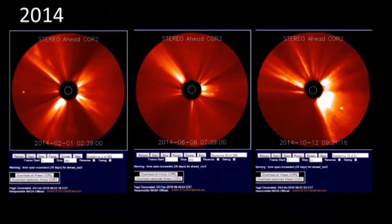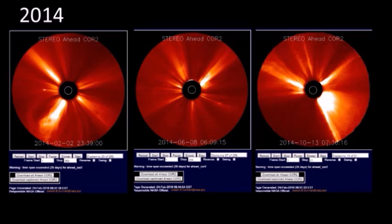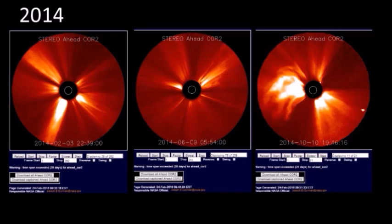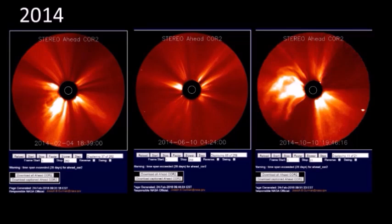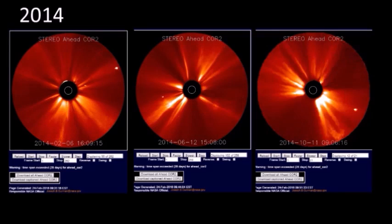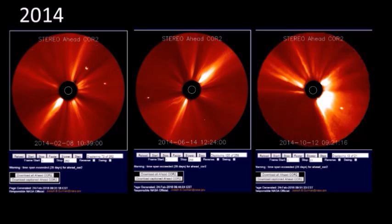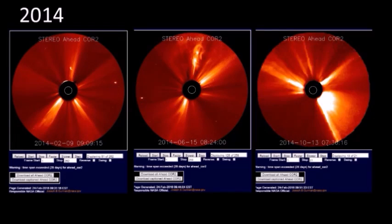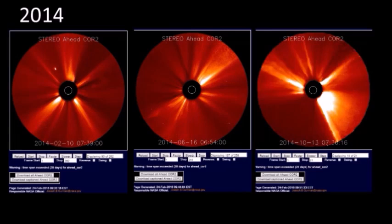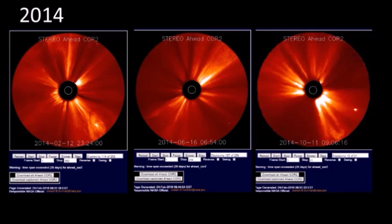In 2014, the February slides showed not only one object passing through the center of the sun from left to right, but at the same time, another object flew above the sun from right to left. In June, another object passed through the sun from right to left. I also have images showing the October object entering from right and ending near the sun.